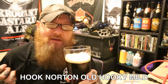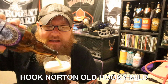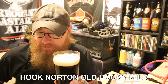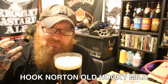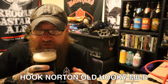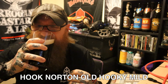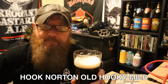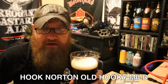Quite nice. There's a little bit of licorice on that as well. But this is all about the malt. Nice roasted malt, but it doesn't give you that bitter finish on it. The malt is quite sweet on this. It's like sweet toffee. And as the name suggests, it's very mild.